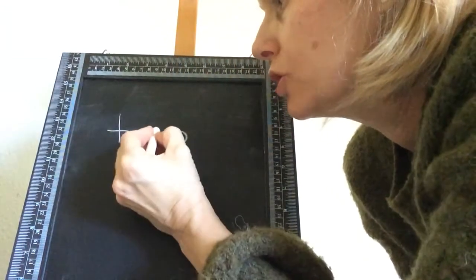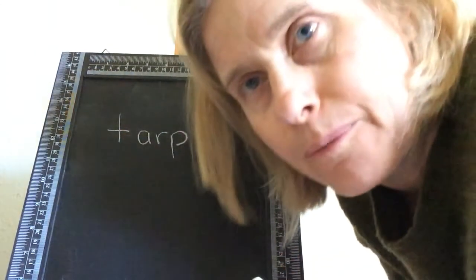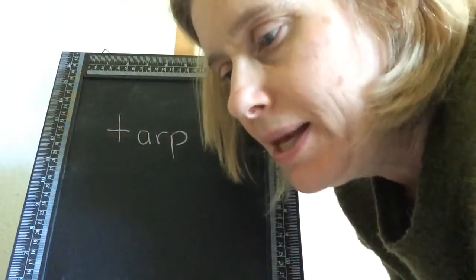So where are you going to put that R? The R is going to go after the vowel, right? So it's going to be tar. So you're going to squeeze an R in there. Okay? Good job. The next word you're going to write is head.